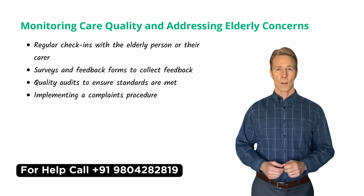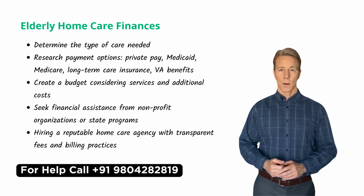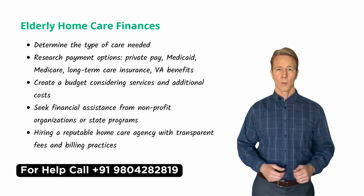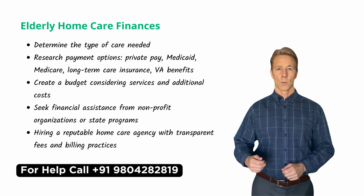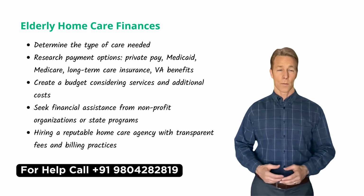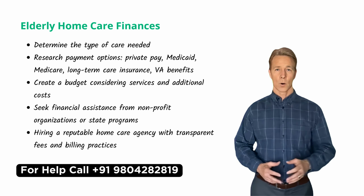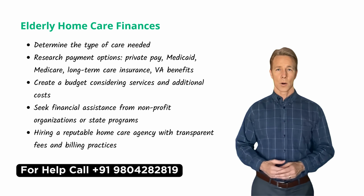The cost of in-home care services will vary according to the level of care required. Companionship care, which includes light housekeeping and errands, will, for example, be less expensive than skilled nursing care. There are several options for covering the cost of home care services. Private pay, Medicaid, Medicare, long-term care insurance, and Veterans Affairs, VA, benefits are examples of these. It is critical to investigate and comprehend the eligibility criteria and requirements for each payment option.